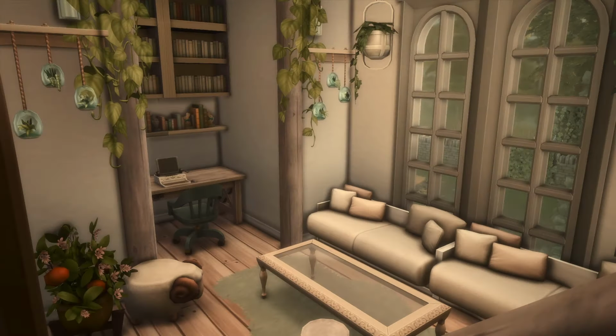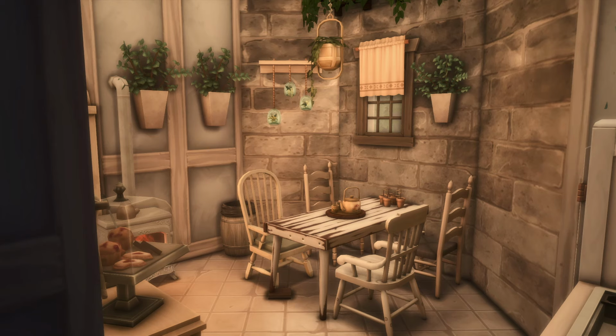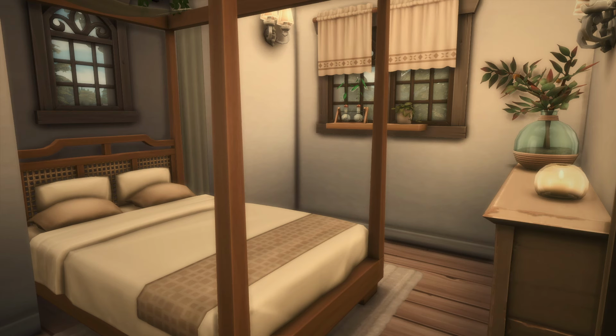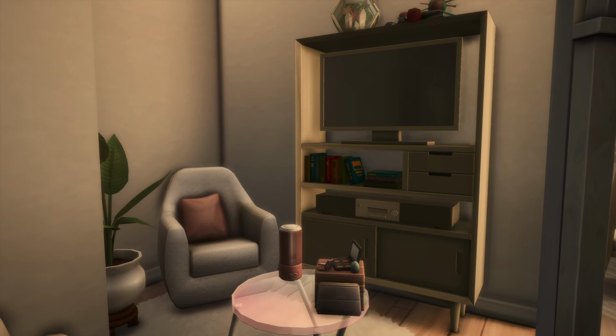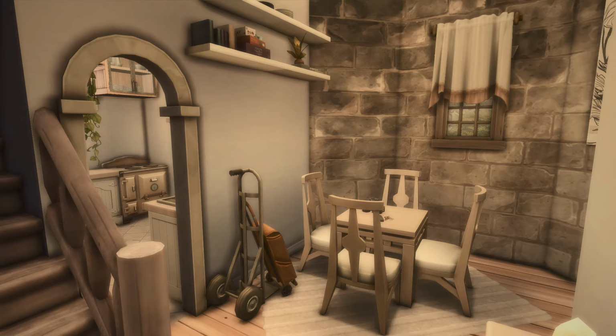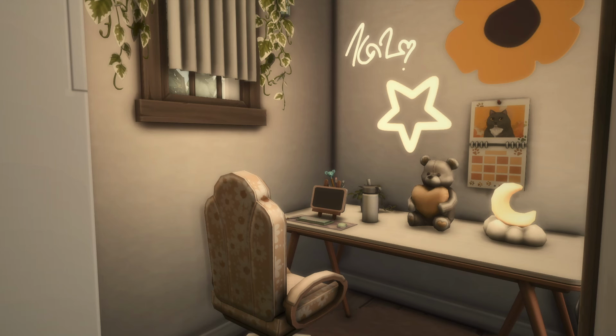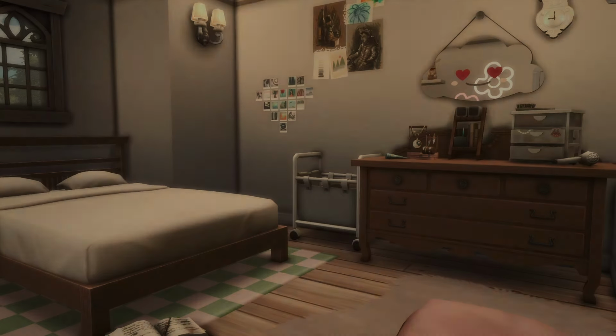And here are the screenshots. See, it's a much lighter color palette than a lot of my builds are, but I like this one too. And this is the second house over here. The other one was the first one. It's just little glimpses into each room of the house. And that's pretty much it.